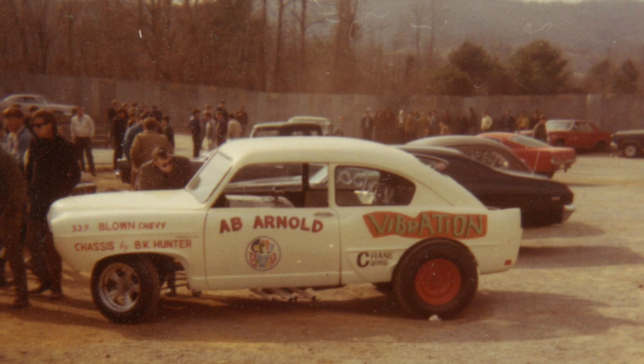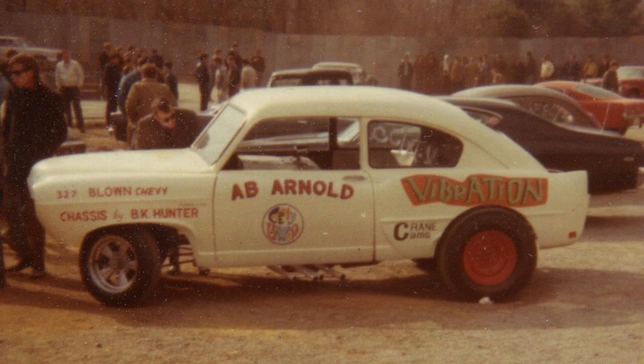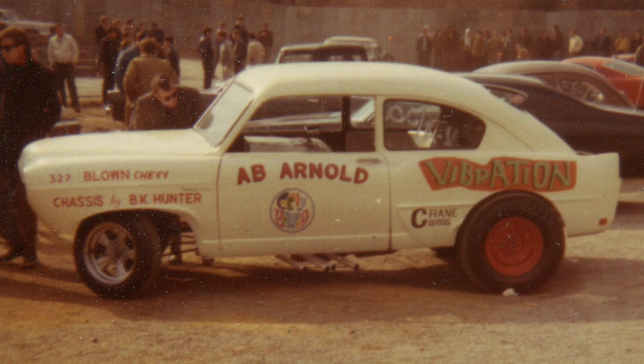And that put him in the double C altered class. And I'm assuming this thing was pretty wild as far as trying to get it down the track with a supercharged small block Chevy and hardly any weight to hold it down.